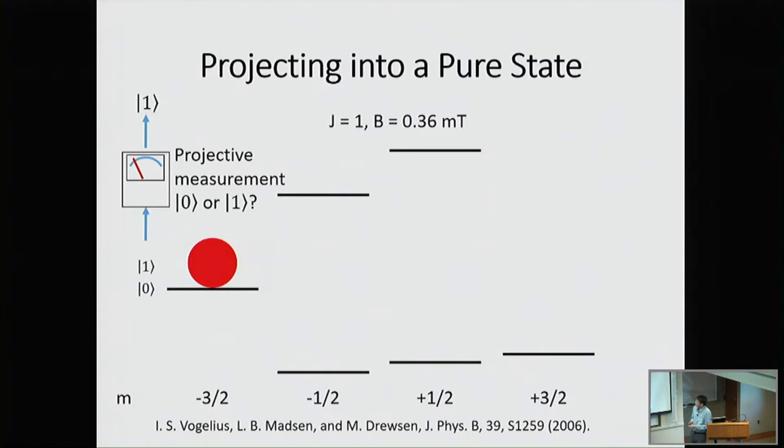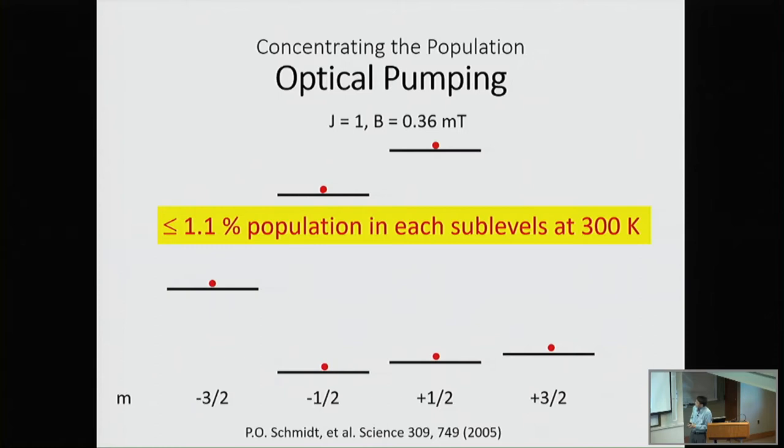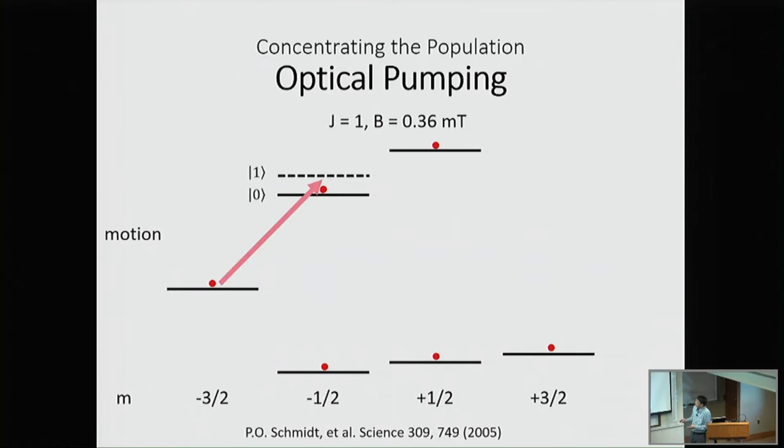And borrowing from the original quantum logic spectroscopy proposal, we are able to devise optical pumping to concentrate the population of the molecule to further increase the signal-to-noise ratio, because we are still facing this 1% population in the signal. So what we do is we drive a sideband, but that moves the population and shelves the population over. But instead of doing a projective measurement, we cool the motion.